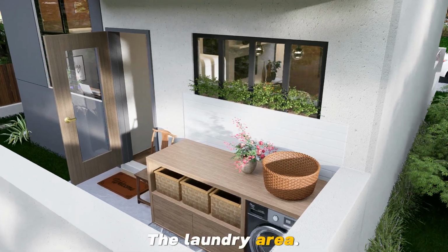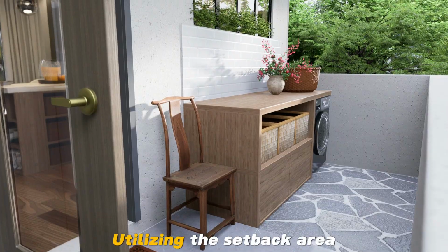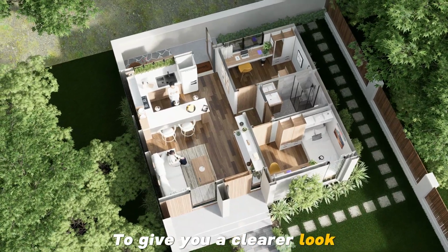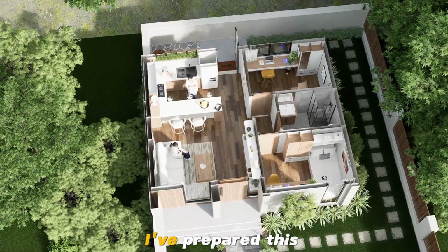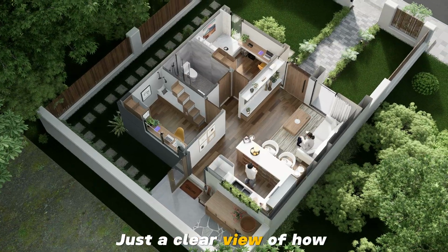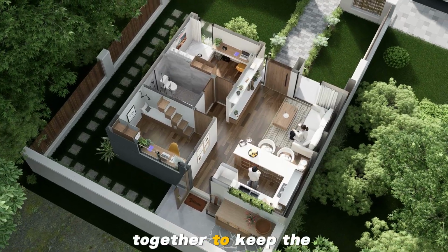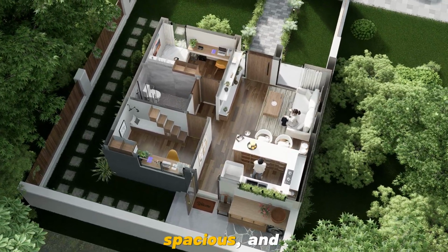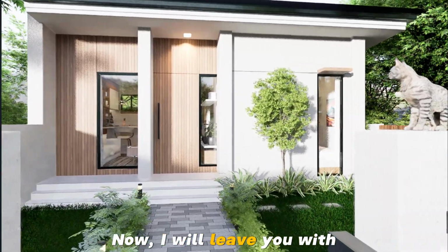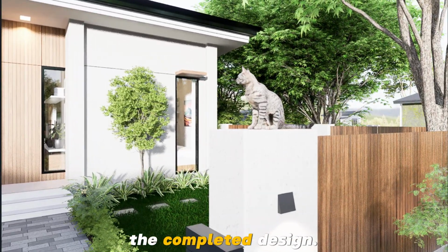Finally, the laundry area. We're placing it at the back of the house, utilizing the setback area. Practical and efficient. To give you a clearer look at how everything fits together, I've prepared this isometric section view of the design. Just a clear view of how each space works together to keep the house practical, spacious, and comfortable. Now, I will leave you with a short walkthrough of the completed design.